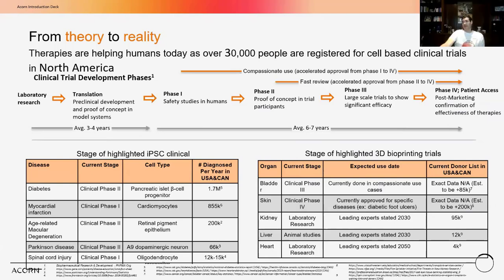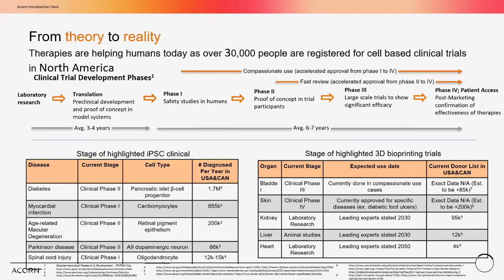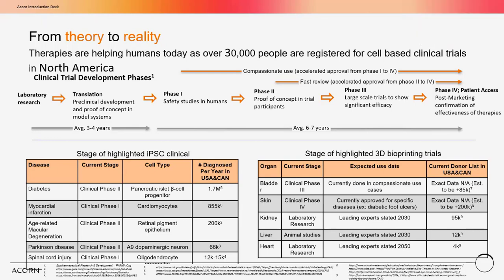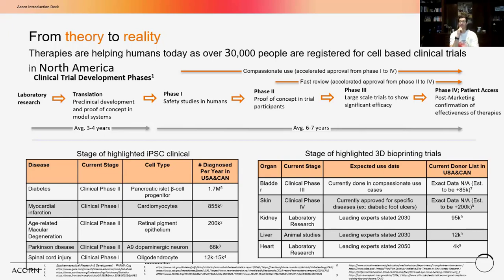And it's coming quickly. If we look at the history of just how long these clinical trials take to come about, we already have 30,000 people registered in cell-based clinical trials across North America. Some of these things are already through clinical phases, like engineering of the bladder, which is being done at Wake Forest University, and engineering of skin to treat burn victims here at SickKids Hospital.